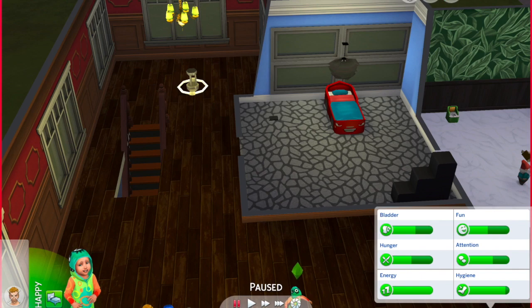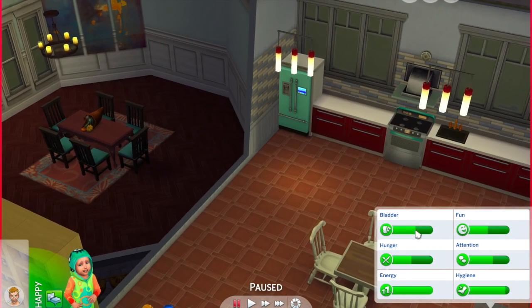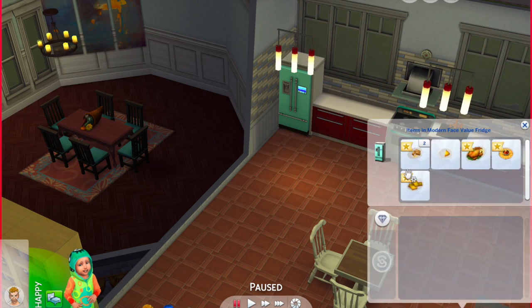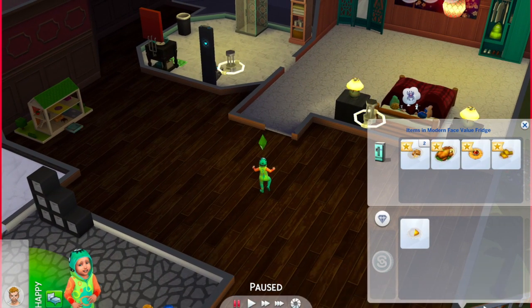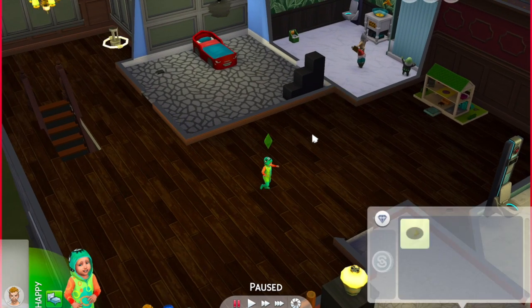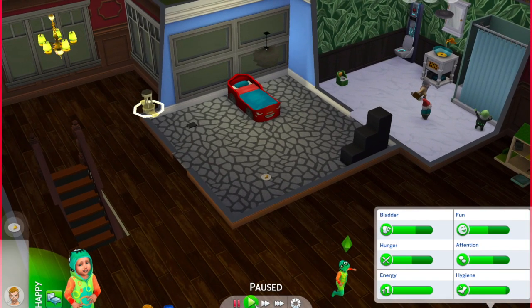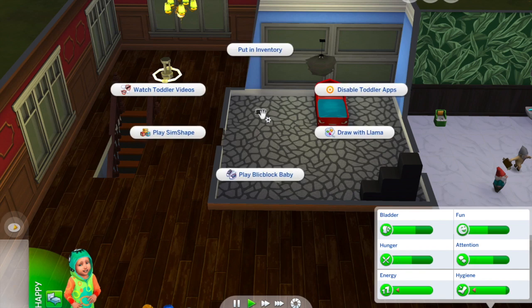Okay, so this is what we kind of do. As you can see, James is getting a little hungry. And since the parents are trying to get their sleep before work, this is what we do. We bring food to him directly. Here we go. And then he is going to eat it. And then obviously we're going to work on his potty training. He's going to work on other things.